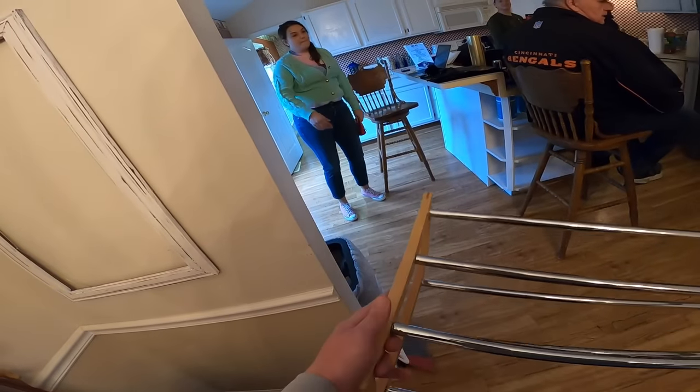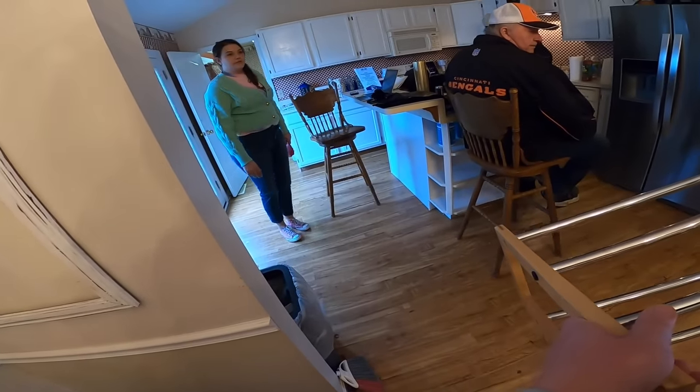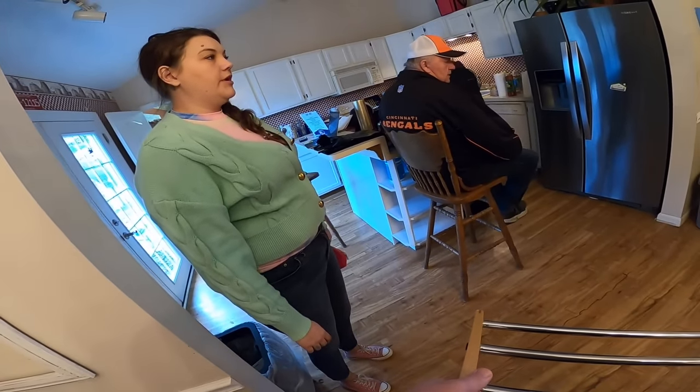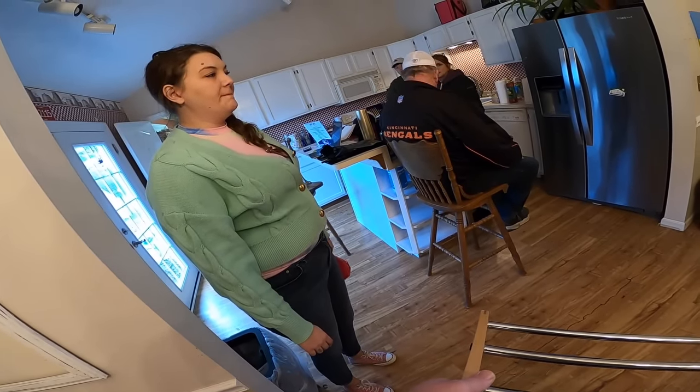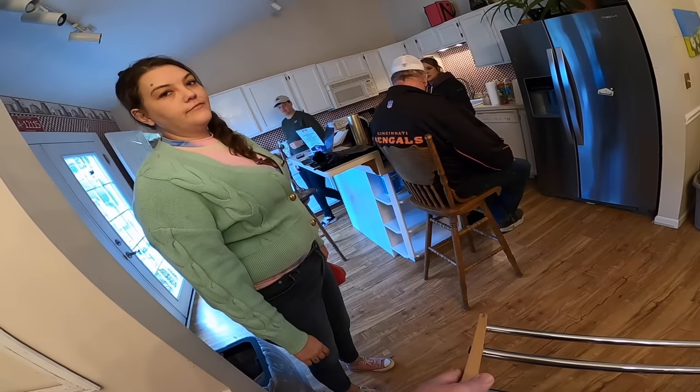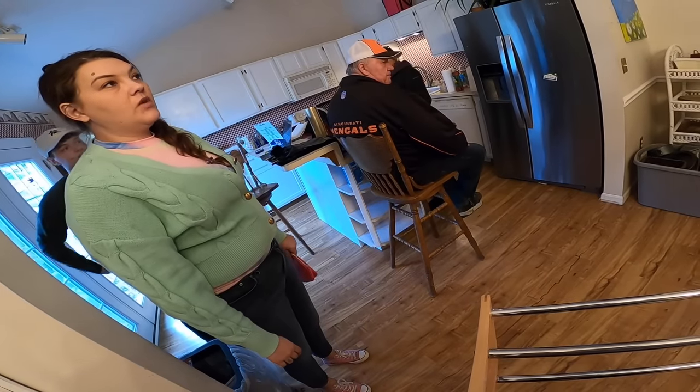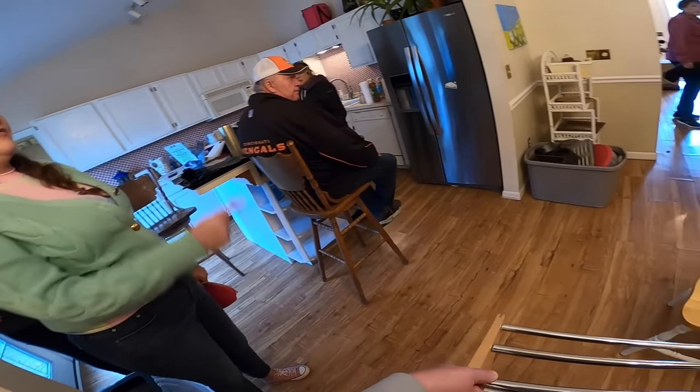How much is your shoe rack? $2. So how much is your wicker shelf? 25. What do you think? 25. That's cheap though. That is still for sale. I think I'm passing that. I got a $250. You have the pie chest. $250 for the pie hutch.